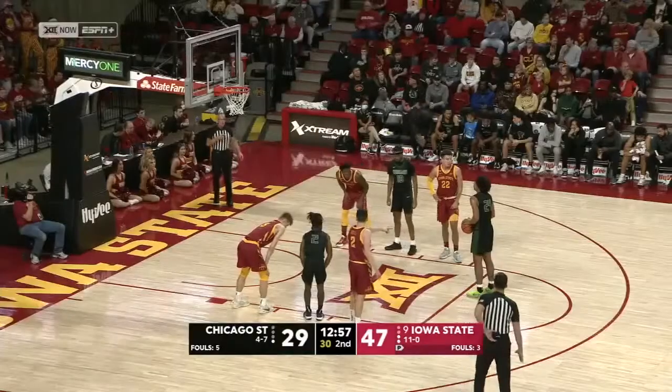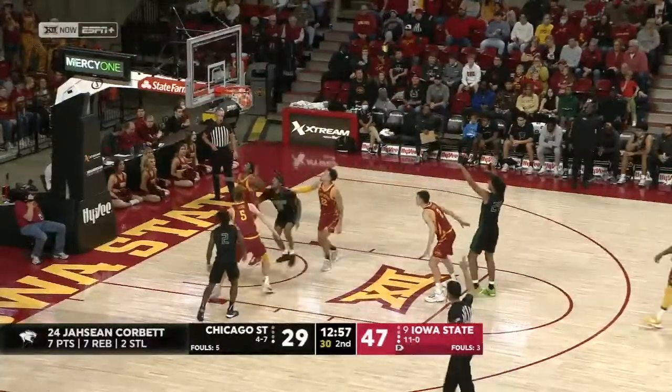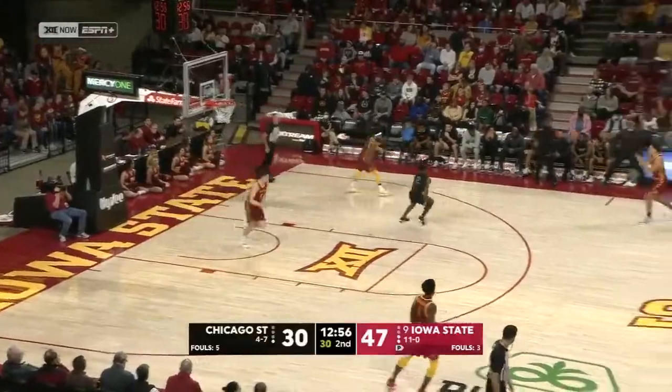Under 13 minutes remaining. Corbett knocks a bolt down. He's had double figures in his last 7 and has 8 tonight.